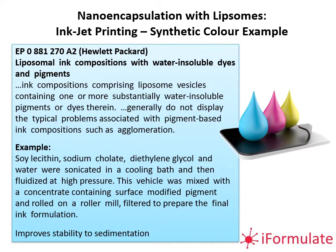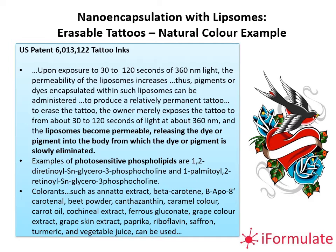And here's an interesting example of natural color formulation with liposomes from the area of tattoos. And here the desired example is about making an erasable tattoo. So the dye or the pigment is formulated into a liposome, and some of the phospholipids are named there on that text that you see, and a whole range of different colors can be used and claimed. The mechanism works by exposing the tattoo to light of a specific wavelength, at which wavelength the liposomes become permeable. The dye or the pigment then gets released from the liposome into the body and is then eliminated gradually by the body, and the tattoo is then erased.